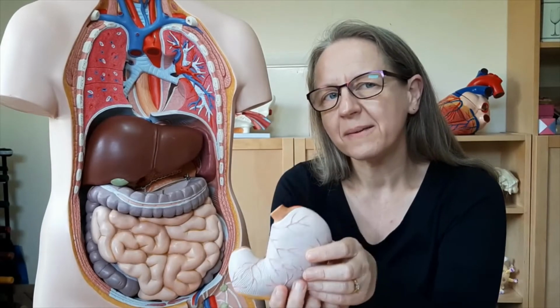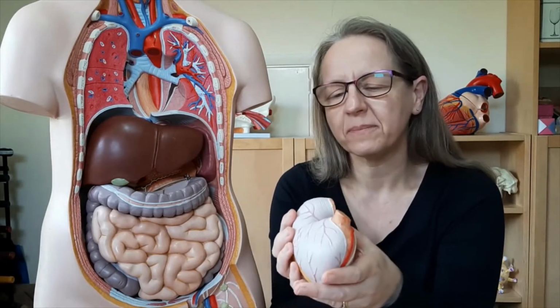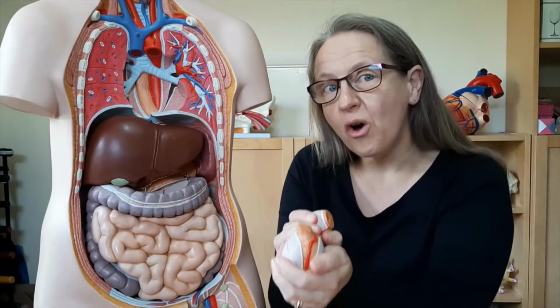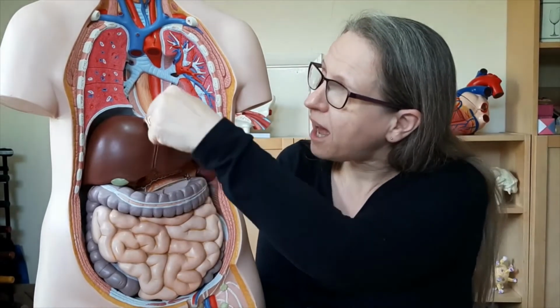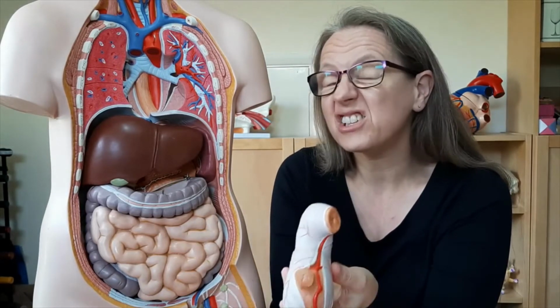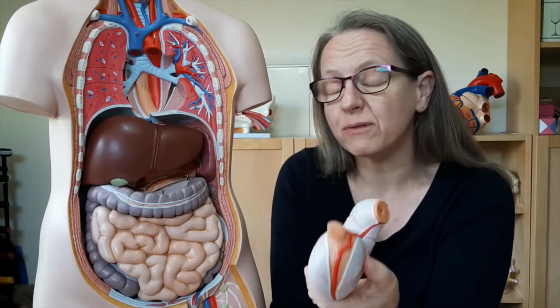Now, of course, if there's something wrong with your food, your body's very smart, and your body will get rid of it. And your body gets rid of it by squeezing all those muscles all at once, so that the food that's all churned up gets forced up through the oesophagus and up out of your mouth. And that's what vomiting is, being sick. It's very sensible, actually, your body getting rid of food that it doesn't want to stop you getting even sicker.